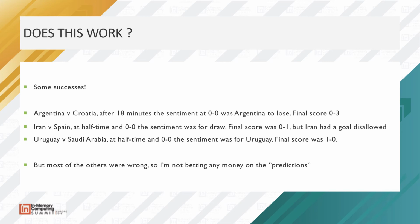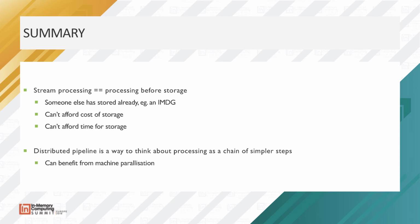So, stream processing. When we're doing stream processing, we've got a stream of data. It's coming in from somewhere. Somebody else has already stored it. What I didn't show here is that you could be using an in-memory data grid as the source of your stream. You could be capturing data actions that you're writing to the grid. We do this when we can't afford to store the data, or we're just not interested in it, or we can't afford the time to store the data. We want to process it as it happens.